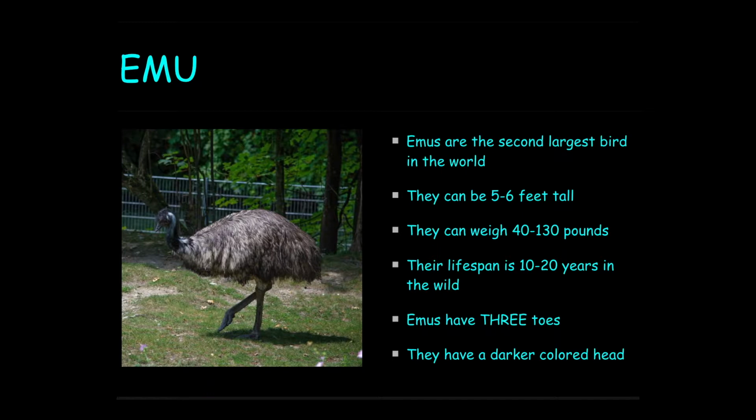One key factor that I like to use is their heads. Emus have a very dark colored head, and ostriches have almost white looking heads. So that's one easy way to tell which is which.